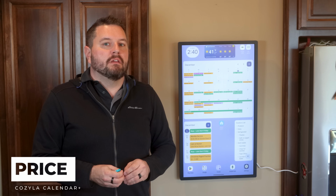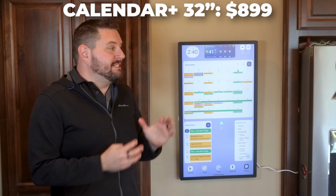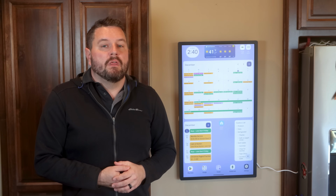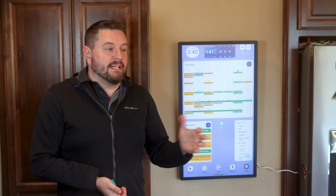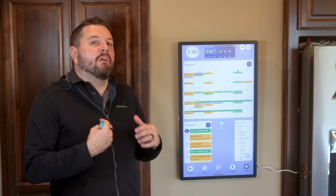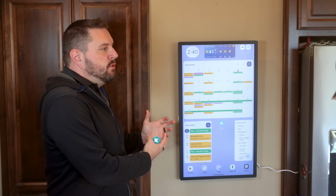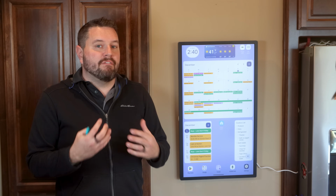And it's pretty hefty. These come in at $899. Now that is an investment, but this is a 32-inch tablet. They do offer two smaller sizes if that's something you're interested in. But for us, it's a standout feature, and because we've already invested so much in our smart home and we have a very busy life, having a digital calendar up on our wall makes it invaluable.